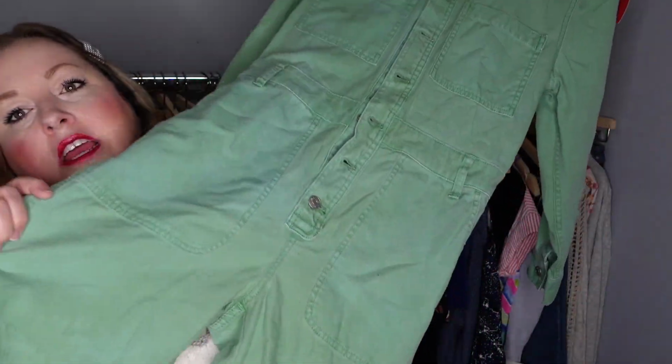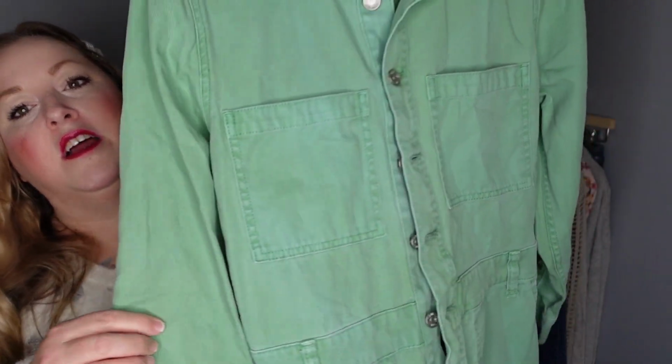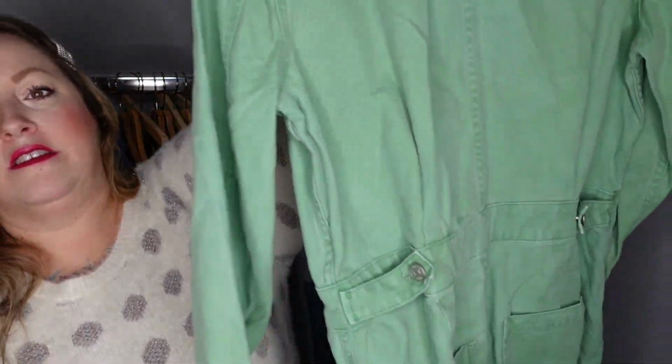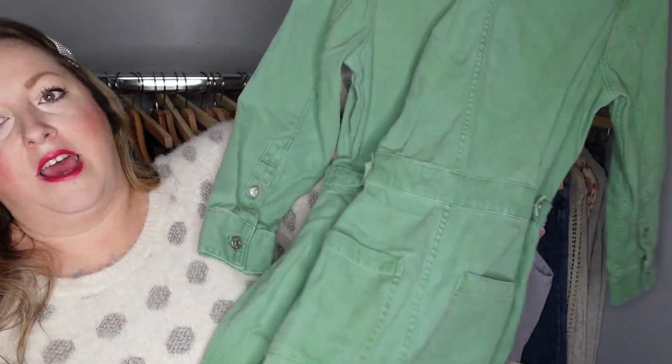These are made well, but y'all, check it out. Denim utility jumpsuit. Looks like a mechanic's jumpsuit. Super trendy. This awesome sage green color. Excellent condition. You would think that this was new with tags. This person probably wore it once or twice, we're gonna say, but what an exciting find. I love this so much. I'm a sucker for green.